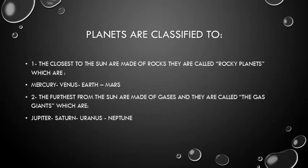The planets of the solar system are classified into two groups. The first group are the closest to the sun, and those planets are mainly made of rock. So they are rocky. They are called the rocky planets, and they are the first four, or the closest four planets to the sun, which are Mercury, Venus, Earth, and Mars.